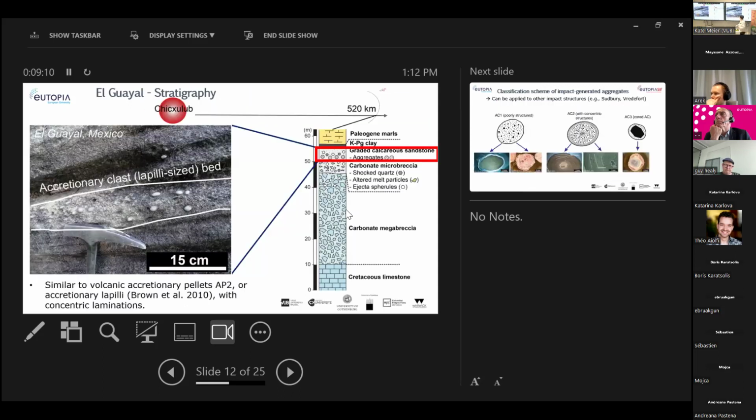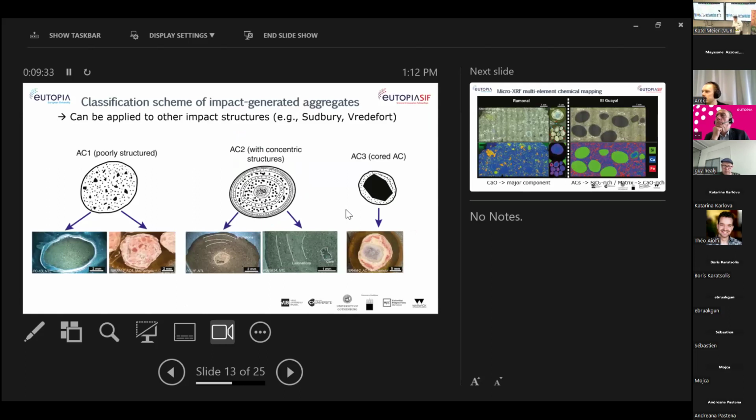Then, going to El Guayal, we again have our stratigraphic section, with Cretaceous rock before, and then on the upper part of the deposit, we observe these beds of accretionary clasts, which are 2 to 3 centimeters in size. And these ones are very similar to the aggregates we can observe in volcanoes, in volcanic eruptions, so that suggests that they probably formed in a similar way. So we are able to classify these different kinds of aggregates from their pore structure: the AC2, which are typical also of the volcanic aggregates, with a concentric structure corresponding to movement inside the cloud, grabbing particles from different sides. And this one also has a large lithic core, millimeter size, surrounded by a fine matrix here.